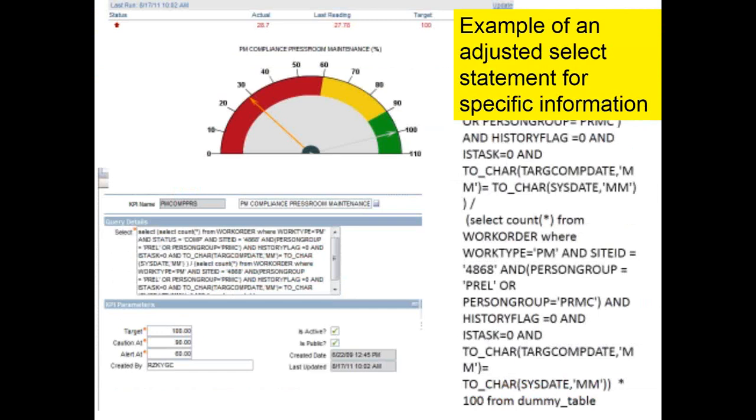This is an example of an adjusted select statement. When you're doing these charts for your start center, you can adjust the select statement. And of course, I've got part of it covered up there on purpose, but it's an example of an adjusted select statement for specific information.